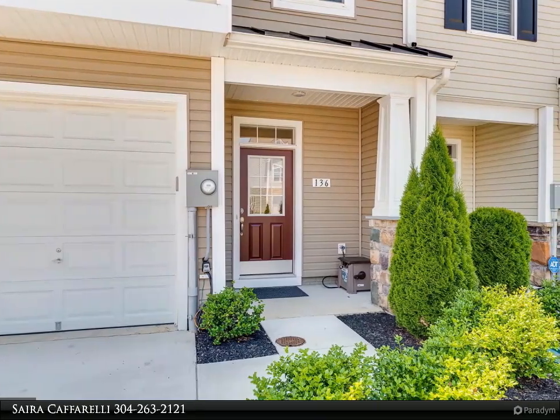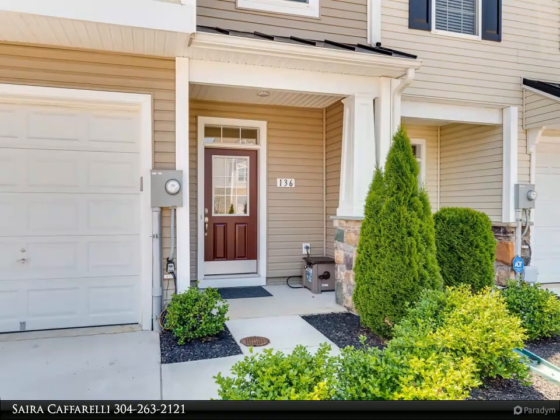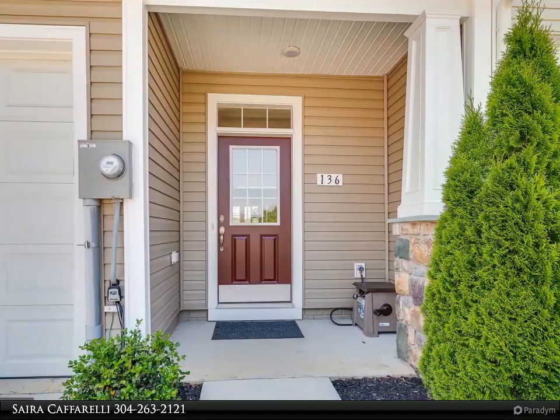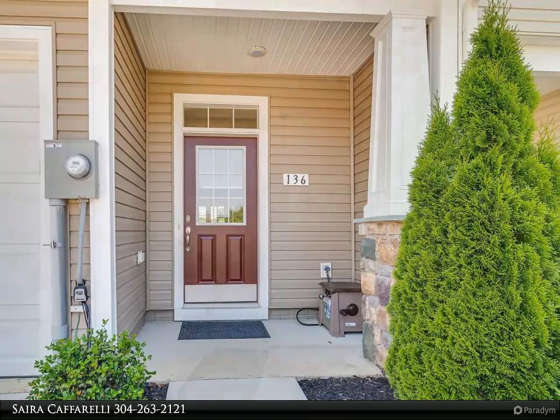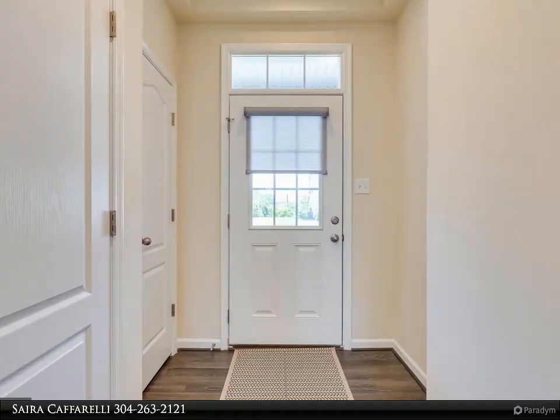This home features an open floor plan with luxury vinyl plank flooring throughout the main level, recessed lighting, granite countertops, kitchen island, pantry, stainless steel appliances, pendant lighting, back patio and outside attached storage shed.